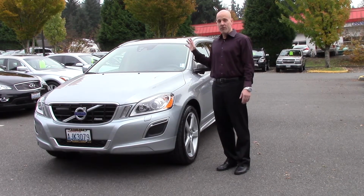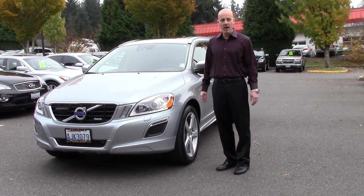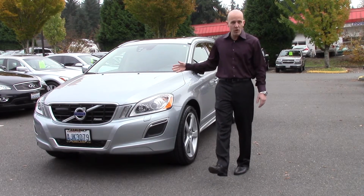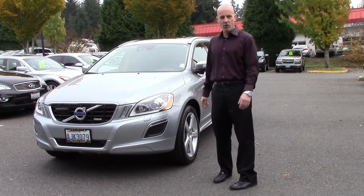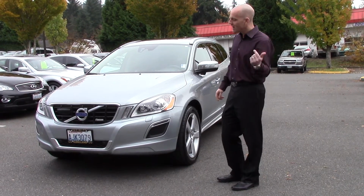This is a pretty forward-thinking vehicle with some pretty neat technology that nobody else has, and then tons and tons of power. This car is fully loaded, fully accessorized, and at 325 horsepower, fully equipped to take you where you need to go very, very quickly. Let's go take a look around.